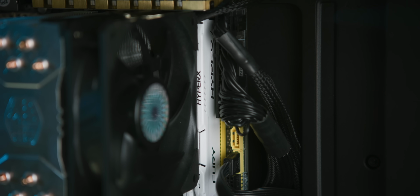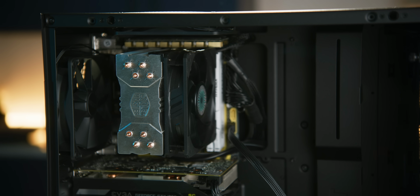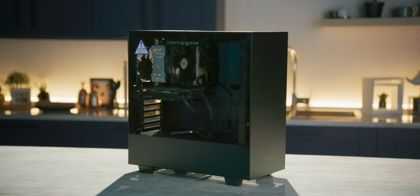So, with its help, we built the most popular gaming PC on the planet, and we're gonna show you guys exactly how much it would cost you to build it and what kind of performance you can expect.